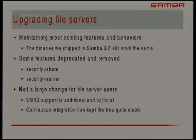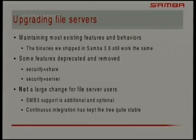We have upgraded the file server. So you can upgrade your file server from Samba 3.x to Samba 4, and things still work. We have removed two features that were millstones around our neck. We have got rid of security equals server, which was a way of passing through authentication and a just trust that guy kind of model. We don't think that's secure on a modern network. So we've said that, look, you have to join a domain if you want to trust someone else. That way we've got cryptographic proof that the other machine isn't being spoofed.